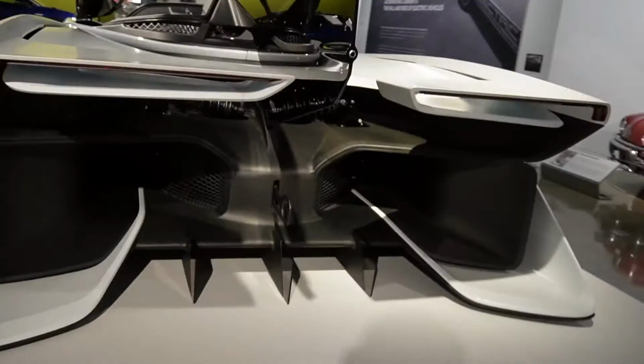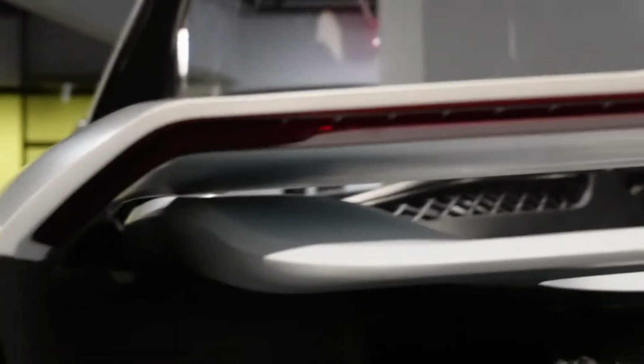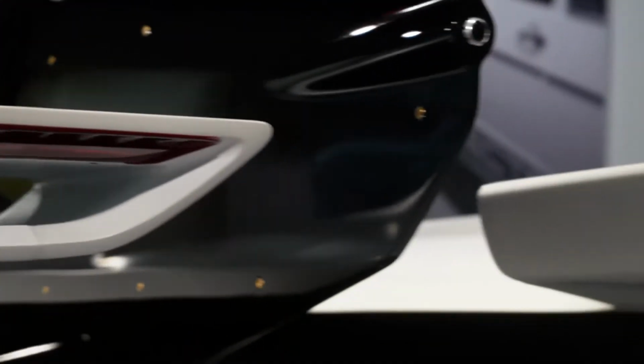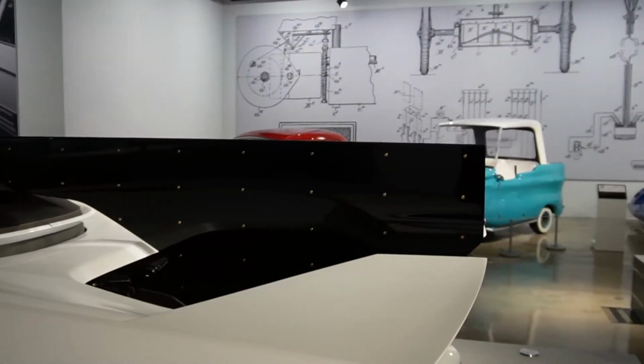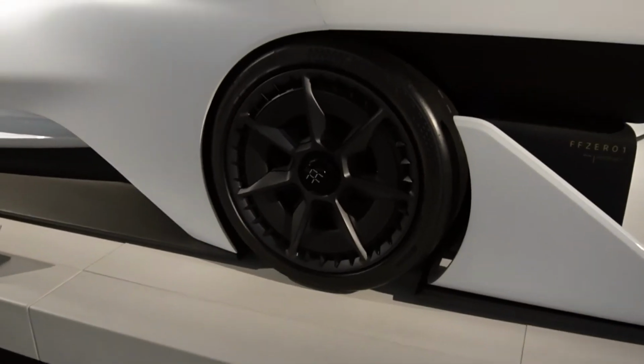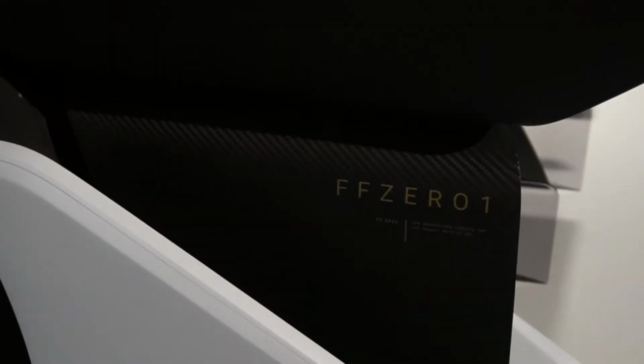Whoa. Okay, what the heck is this? Got a big old blown out booty hole made out of carbon fiber, which we like, and suspension right there where you can see it. I would assume, oh yep, there's the tail lights on that. Super thin right there. Freaking tail, like, will put a mullet to shame. Carbon fiber wheels, thing ready to race. It says FF0, not sure what that means.